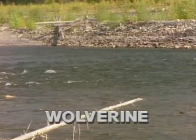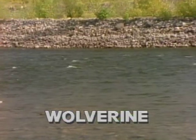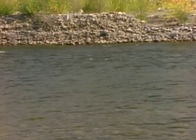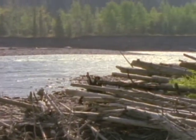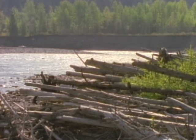We spotted a wolverine along the bank the first time we ever fished this water. It's a long, riffly run, water about 3.5 to 4 feet deep, with lots of pockets and depressions for fish to rest. They come into Wolverine from the heavy rapids below, so steelhead will be looking for places to rest out of the main current.